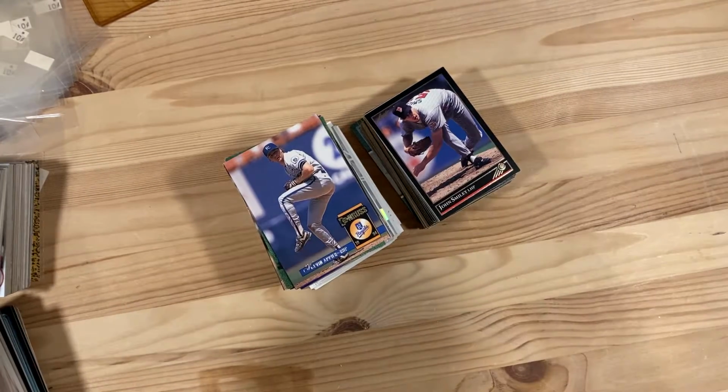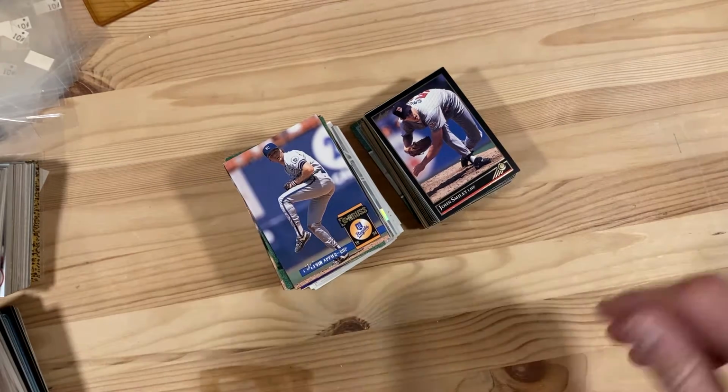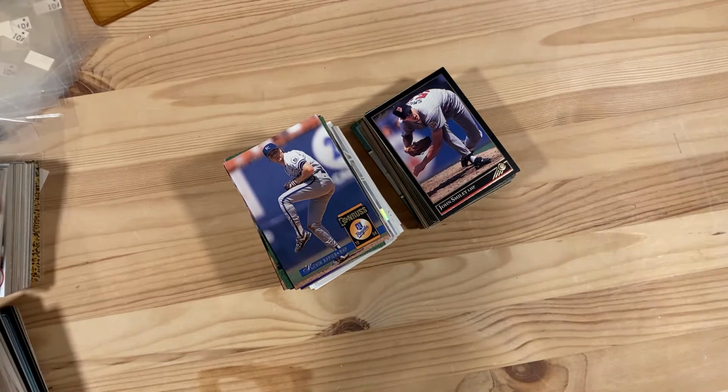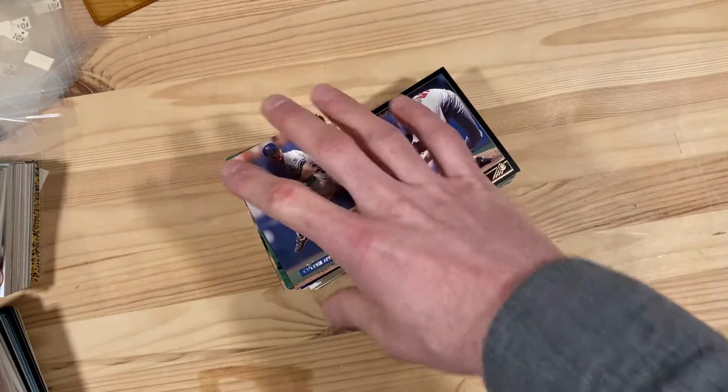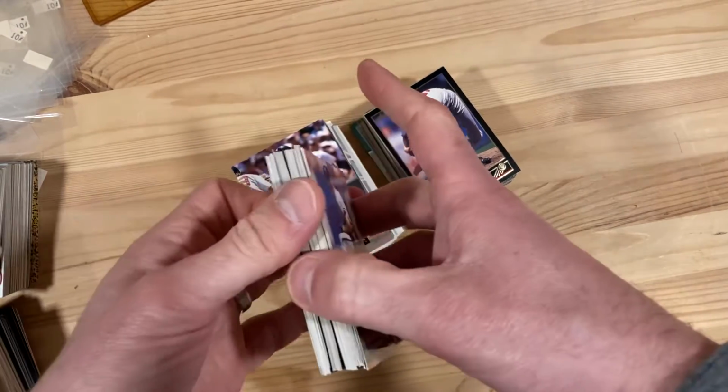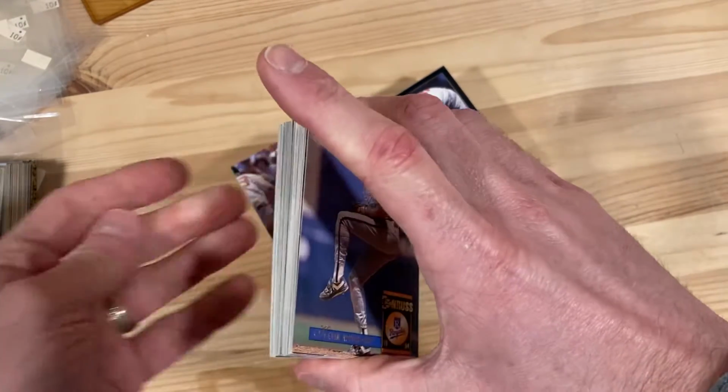This is a 3,500 card box full of random baseball cards. I also got a bunch of sets and partial sets from the early 80s as a part of this buy, and I thought it was a pretty good deal. The whole thing for 60 bucks. So hopefully I can go and see Jim again and make some more deals with him.